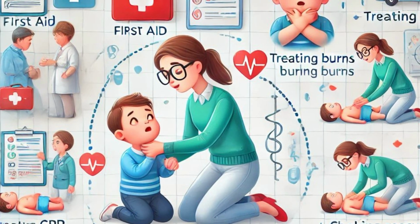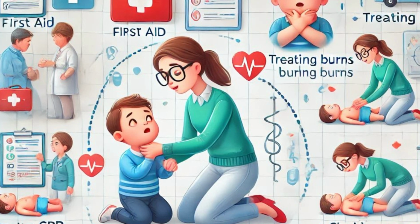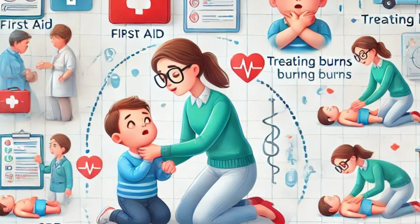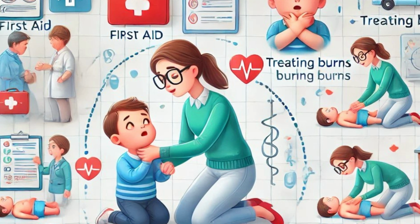Fevers are prevalent in young children and usually indicate that their body is combating an infection. Most fevers can be managed effectively at home. So how can we assist a child experiencing a fever? Prioritize rest and encourage them to drink plenty of fluids to prevent dehydration.